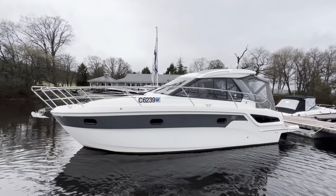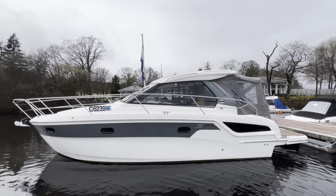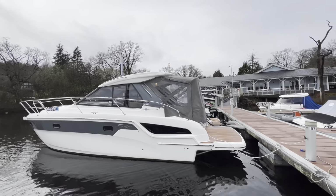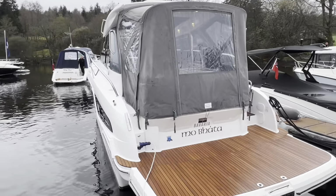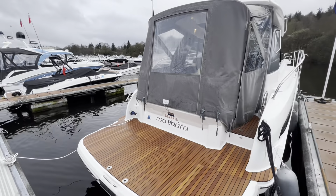This is the twin engine variant of Bavaria's 2018 S33 hardtop. A pair of Volvo Penta D3 220 horsepower diesel engines make this a performance variant of the Bavaria S33. This one comes back to us having been sold by us brand new in 2019 to our single previous owner, with fresh water use only.